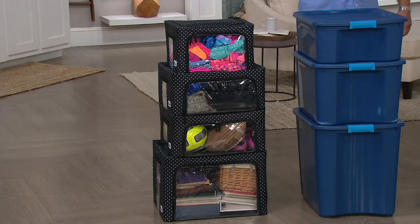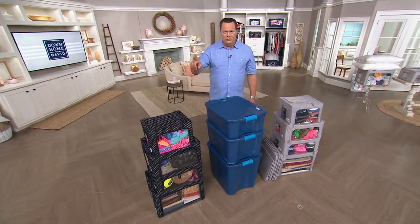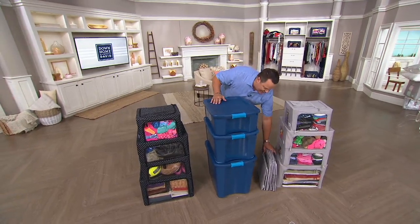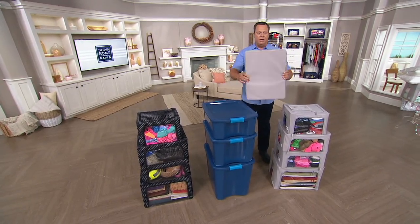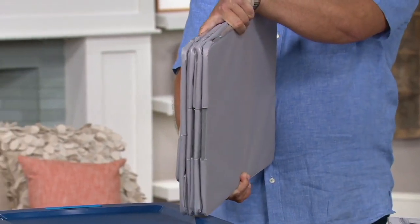So now it's all about having these storage boxes. They're rigid, each one holds 40 pounds, but when you're not using them, they collapse flat. Look at this, let me pick them up with both hands, David. This is the whole set when you're not using it. How about that? Can you store this much when it's not full of stuff? That's the beauty of these boxes.